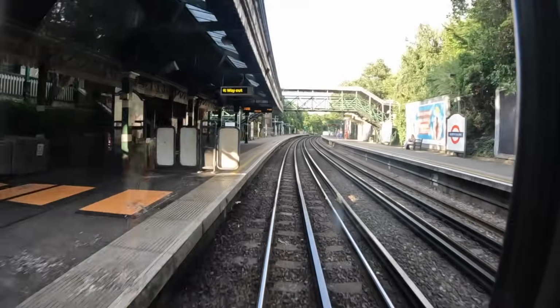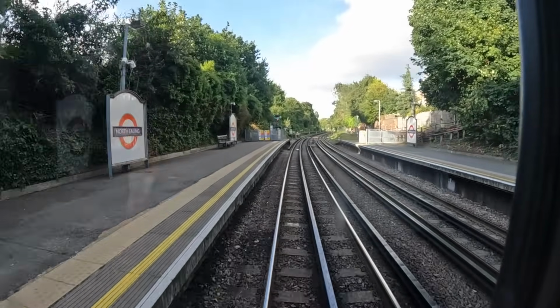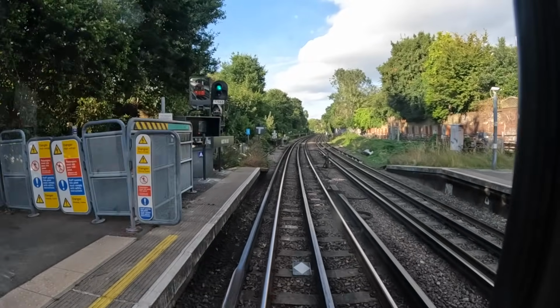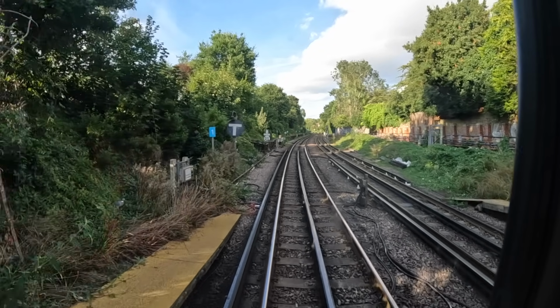Oh, look at that, the eastbound platform is packed. It's packed for North Ealing anyway. See how many people get off. Oh, actually quite a few today. There's probably 10 or 12. Park Royal is next.